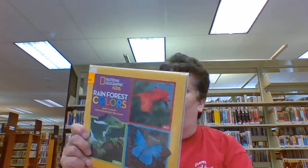It's definitely a nonfiction book, and it's going to be really interesting. So let's learn what we all can learn about these creatures that live in the rainforest. It's called Rainforest Colors. It's by Janet Lawler, and it's published by National Geographic. So let's go ahead and read this book.